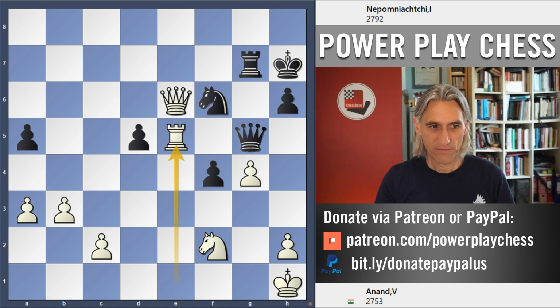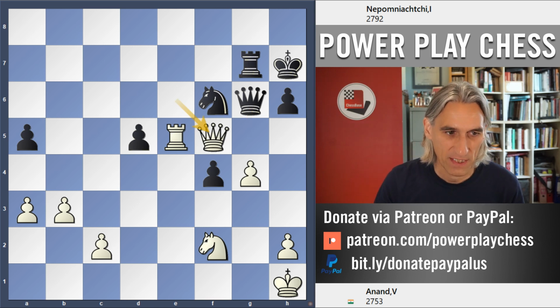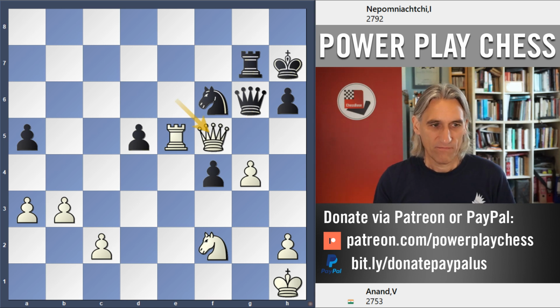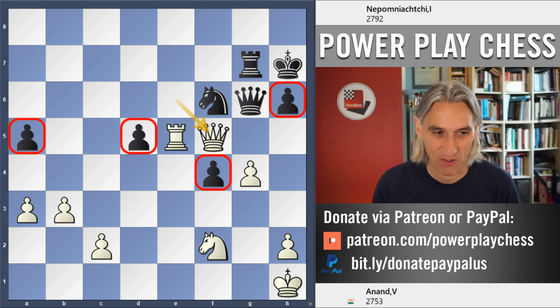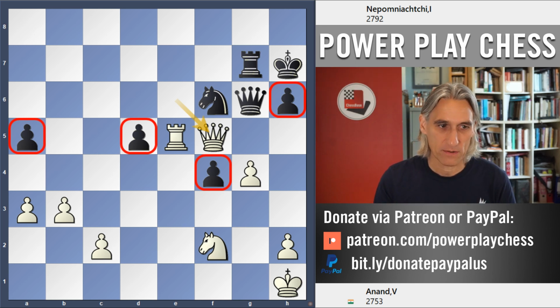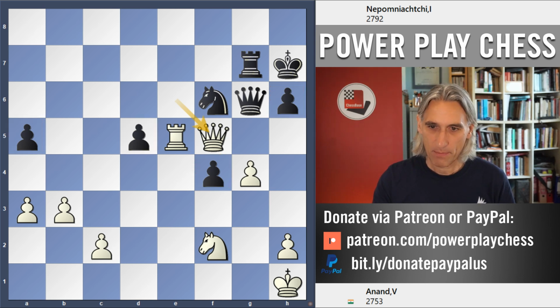Rook e5 hits the queen, which goes backwards, and queen f5. Well, Vishy judges that with so many isolated pawns, then the endgame should be promising, basically. There's no need to, well, one has no time to calculate variations, but it's just a practical feel, and that does indeed feel right. But Nepo finds counterplay.